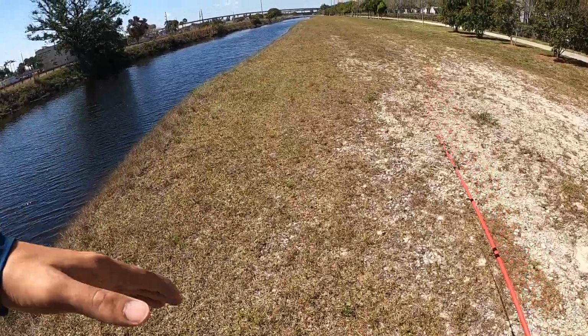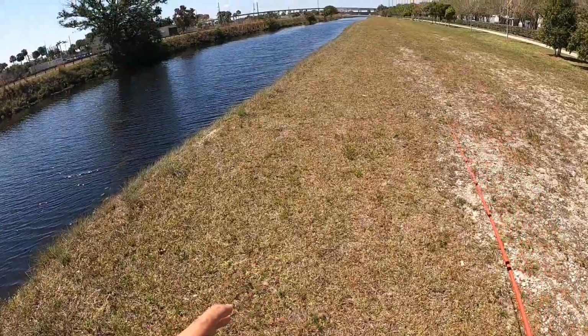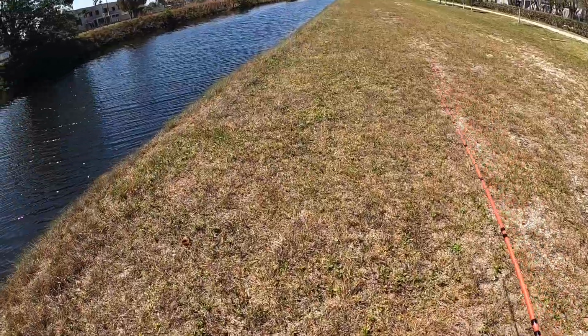This water's pretty clear and you could see that peacock bop that freaking shiner and then go away, act like he didn't care, and then come back and put it in his mouth and spit it out, put it in his mouth, spit it out. One time he just put it a little too far in his mouth. Don't worry, hopefully we'll get some good eats down here.